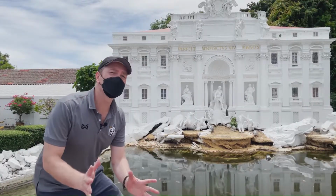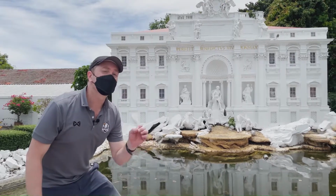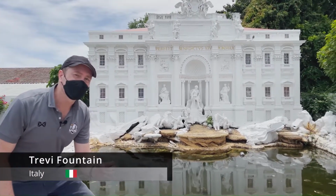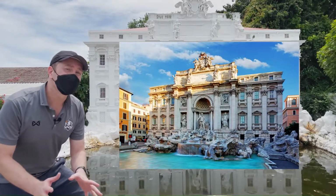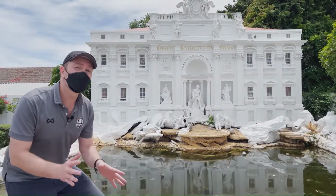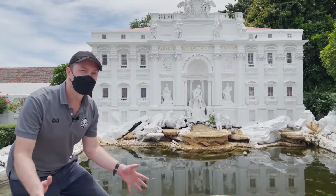Now, this beautiful monument here is known as the Trevi Fountain in Italy. It actually retells a love story of Neptune, the Roman god of the ocean.